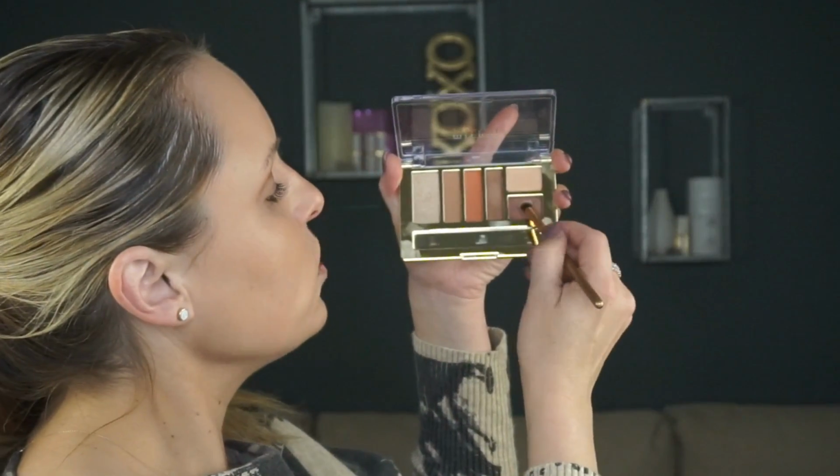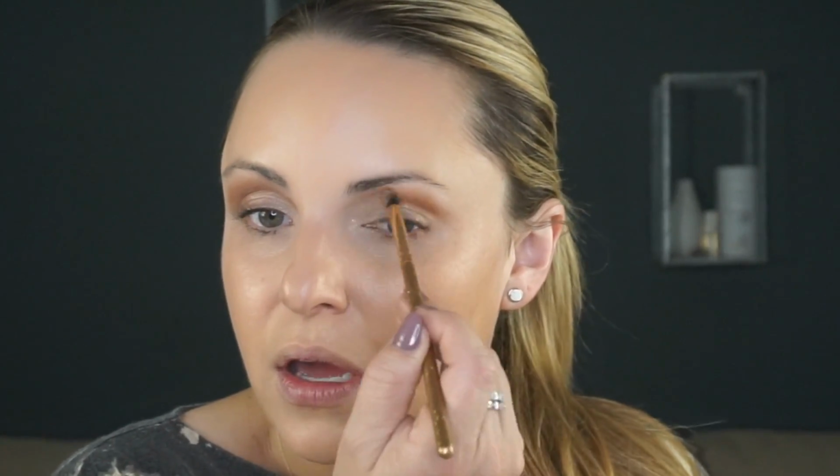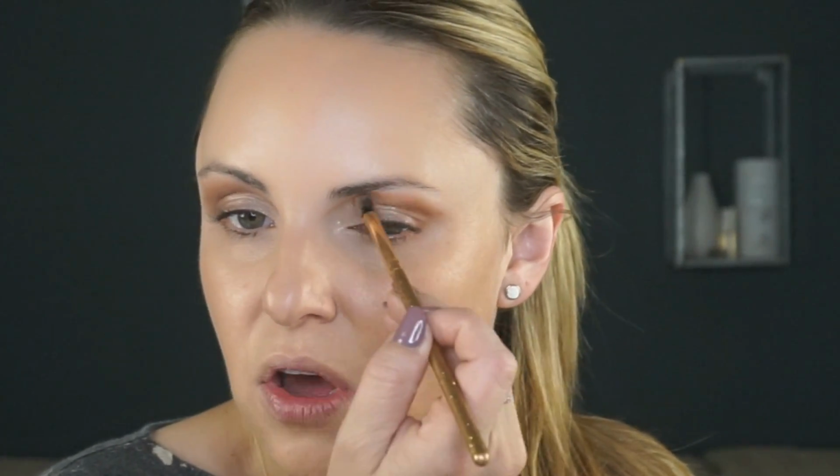And I do notice that when I use Charlotte's palettes, I do have to go into another palette for some mattes. I'm going to go into the Milani color, which is this one right here, and tap that bad boy off. You can see right away that the Milani palette has such great pigmentation. Now, of course, it's not going to be Charlotte Tilbury pigmentation, but boy, it sure gives it a run for its money. It's creamy, it's soft, it just glides on, and I really, really have been enjoying this palette.